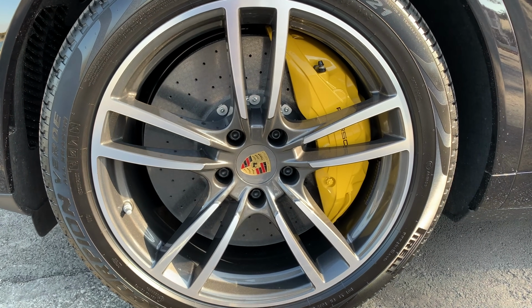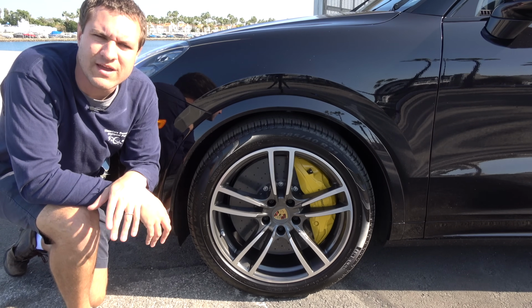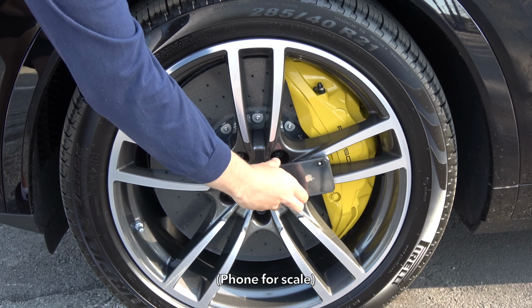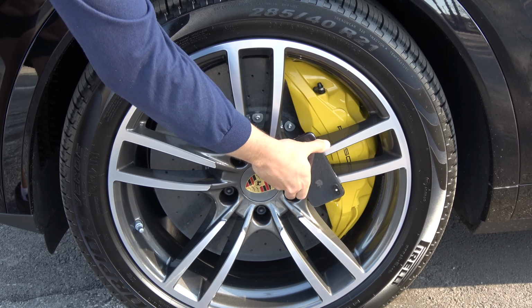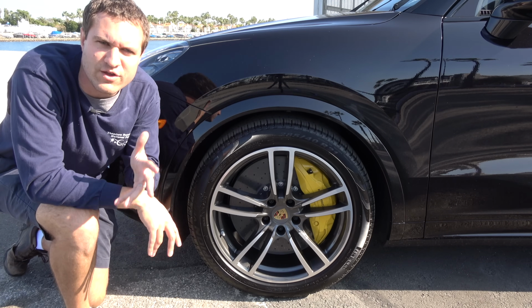Now, the brakes themselves are huge, they're impressive, but that isn't the most impressive part. To me, that would be the caliper, which is absolutely enormous. Take a look at this thing. This has to be one of the largest brake calipers I have ever seen in any normal vehicle, sort of like a Bugatti or a Pagani.